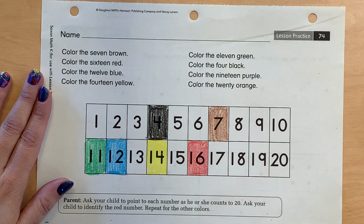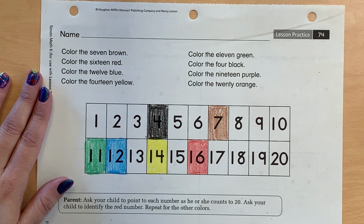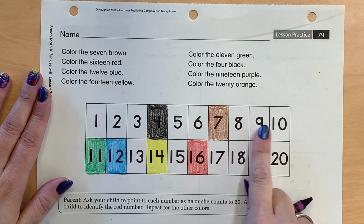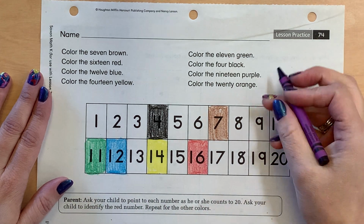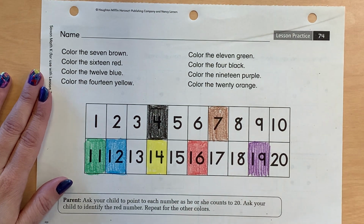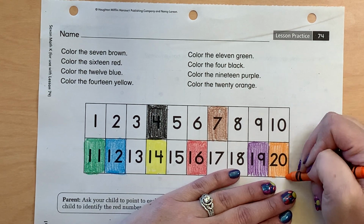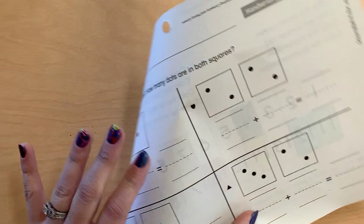Color the 19 purple. Let's hear it. 19. Do you think you know which one it is? 19. 1, 2, 3, 4, 5, 6, 7, 8, 9, 10, 11, 12, 13, 14, 15, 16, 17, 18, 19. And the last one is 20, and it says color the 20 orange. All right. Press pause if you need to finish and flip it over when you're ready.